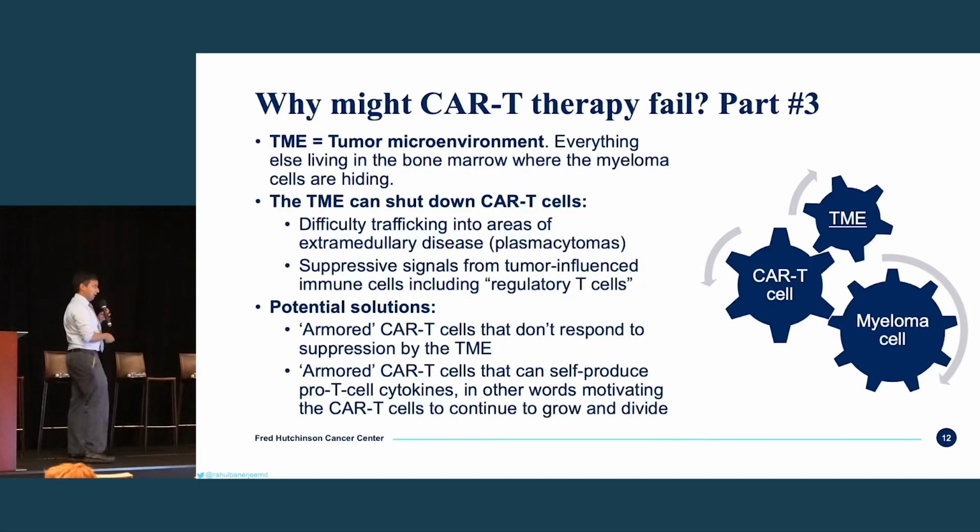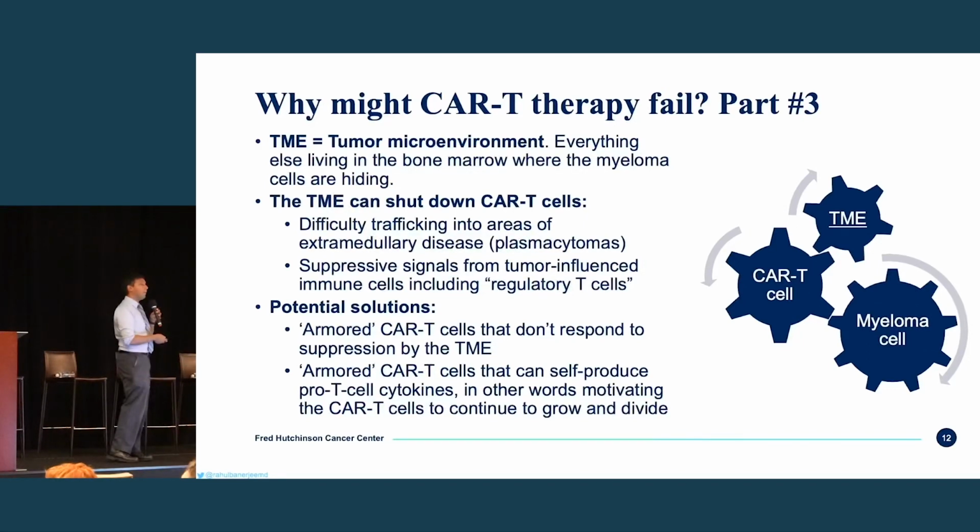And then finally, the TME, the tumor microenvironment. That's everything else in the bone marrow where these cells are hiding. The myeloma cells are sitting in the bone marrow, but it's not just them. They're surrounded by all sorts of other immune cells that they've twisted to follow what they're asking them to do. And those other cells in the tumor microenvironment make it harder for the T cells to get in. So CAR T cell does work against extramedullary disease, against plasmacytomas, but it's sometimes going to be trickier because the T cells actually have to swim their way through all these hostile cells to get in there. Or there can be other cells in the area. There's something called regulatory T cells that are going to shut these T cells down. So how do we get around that?